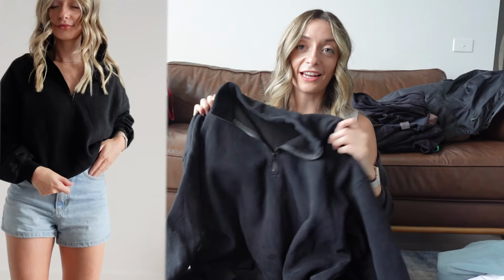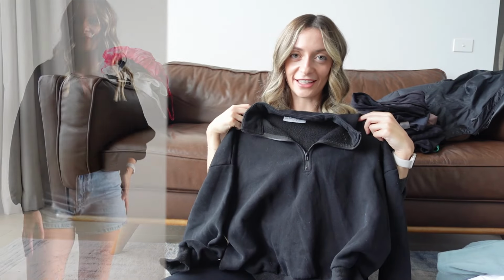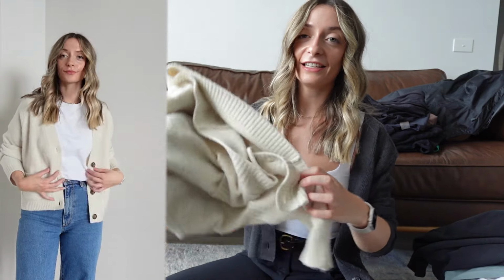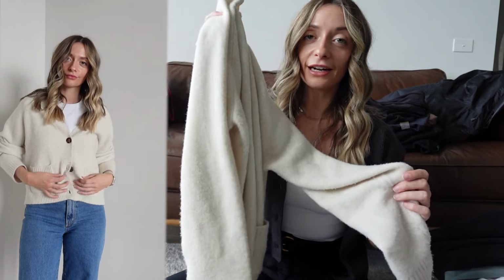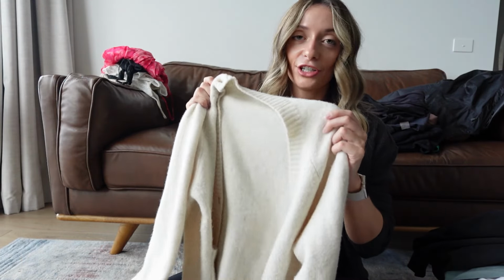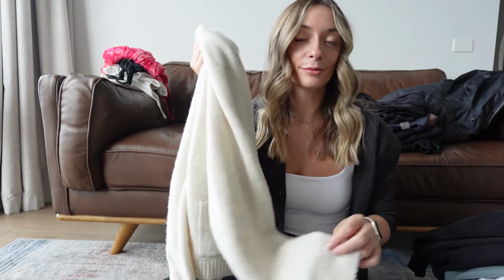Another casual jumper that I have is from Petal and Pup, and it's just this black one. I also love the fit. I do have this cardigan and this cream one as well. I purchased them from Uniqlo. They're really great layering pieces, and you can just easily chuck them on or off, so they're great for those transitional seasons like spring or fall.